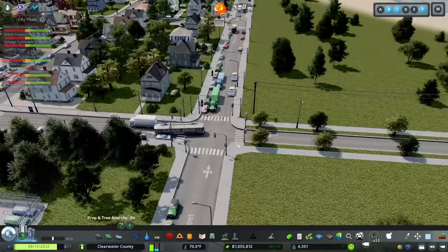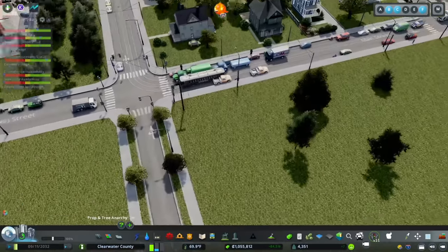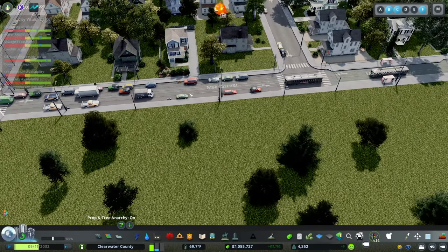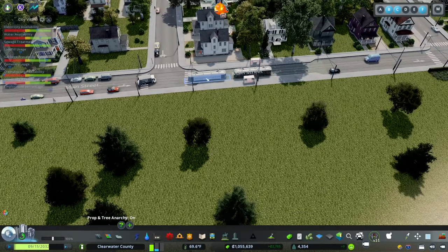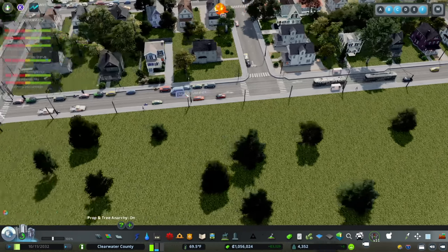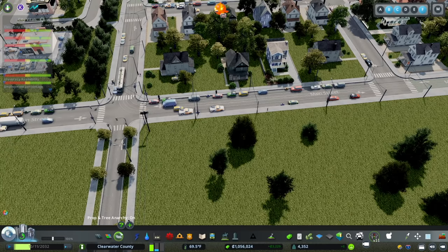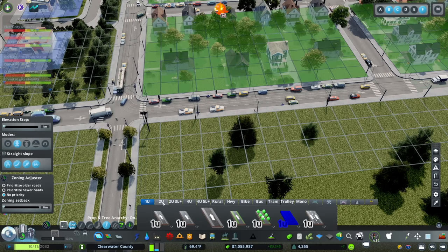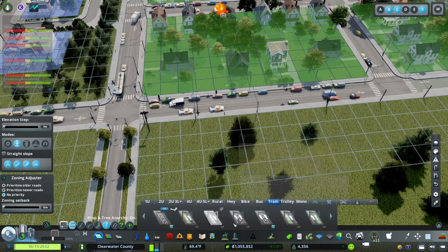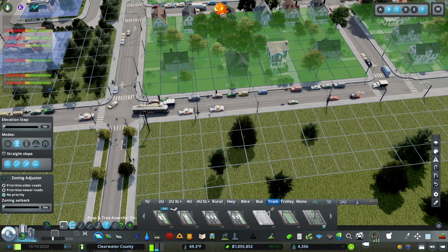So on Main Street, you end up with these backups that can occur. So right here is going to be one, where there is actually two streetcars behind one another. And I thought this guy was going to go behind, but he didn't. So not to worry, I guess. So what we're going to do is we're going to go through, we're going to grab a tram road, and we're going to make some modifications here.